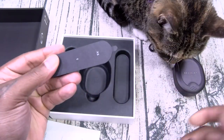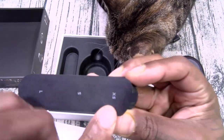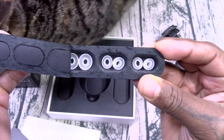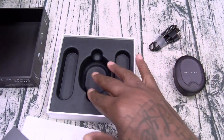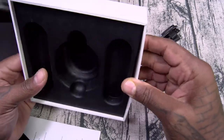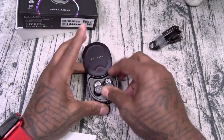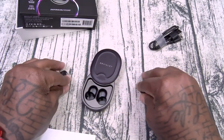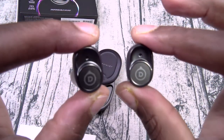And let's see what this is going to be. Now, this should be your different size ear tips. Okay. So you got extra small, small, and large. Let me put those in my pocket so shoes don't nibble on those. Okay, and that's pretty much it. Now let's take a look at the earbuds. Here's how they're gonna look. Okay. Devialet Geminis.